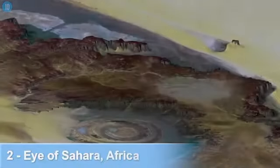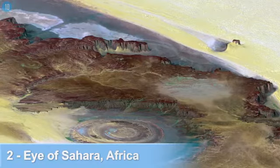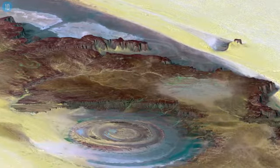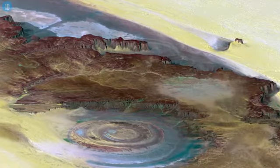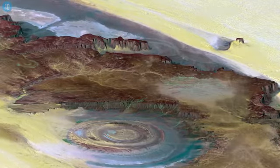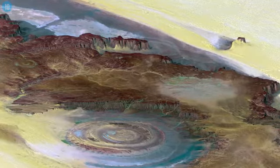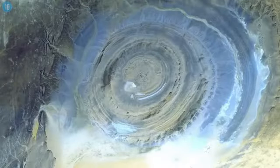Number 2. The Eye of Sahara. Not to be confused with the Eye of Sauron, this eye is also known as the Eye of Africa, and the Richat structure, the gigantic, highly symmetrical eroded bowl, continues to both baffle and fascinate scientists. While taking photos of the desert, the crater was initially discovered by astronauts by accident from outer space. The leading theory behind this unusual geological formation is that this was the site of a meteorite impact.